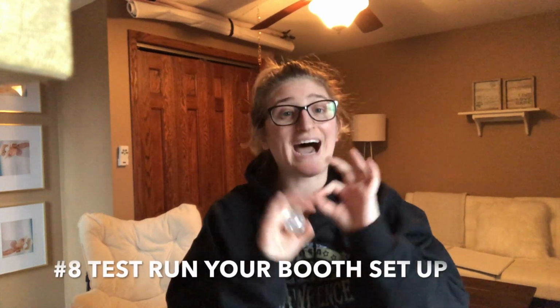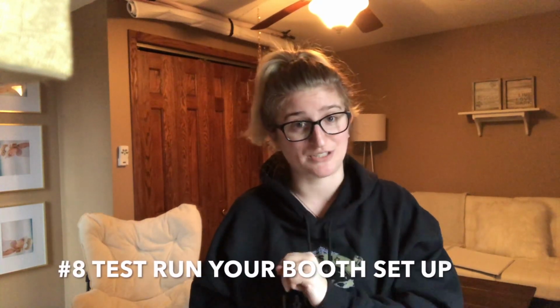Number 8, I think it's 8. Know how you want your booth to look and do a test run. This is where I screwed up. A lot of my setup time was wasted because I thought I knew exactly how I wanted my booth to look, but I never did a test run. Well, I kind of did a test run, but it was half-assed, like, oh, this looks good there. Oh, that looks good there. That's bullshit. Do a full test run.